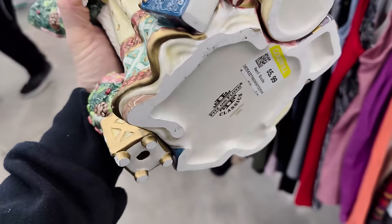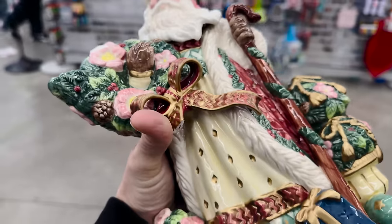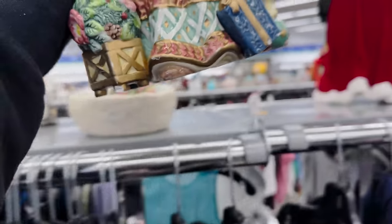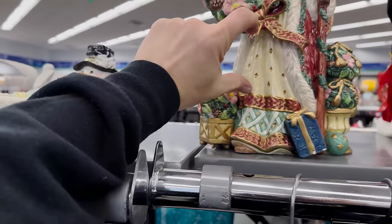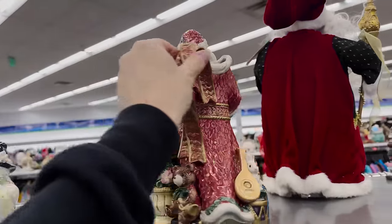I thought this was just a Santa statue, but it's a pitcher and it's Fitz and Floyd. It's got a couple of small chips. Oh, sad day. It's got one big piece of bow missing. Shoot. All right. Bye, Santa.